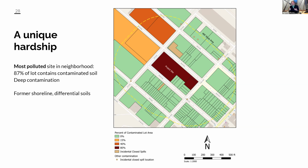We can make 337 jobs. We're going to create housing. It's in a mixed use block that has had housing and factories on the same site forever. What do we do next? They told me, well, Alex, your project is in an IBZ. And I said, well, that's great. We're doing exactly what the IBZ wants, which is to create many manufacturing jobs.